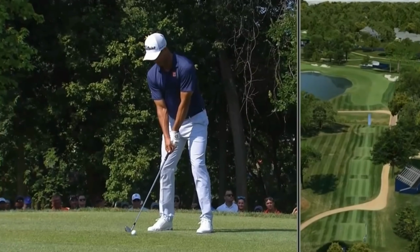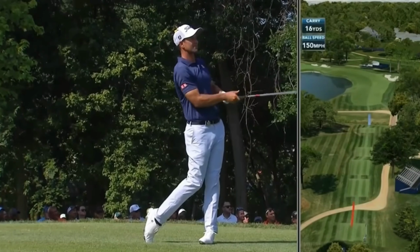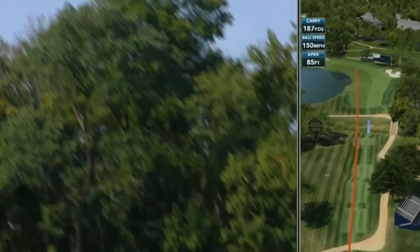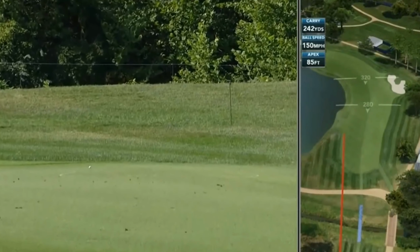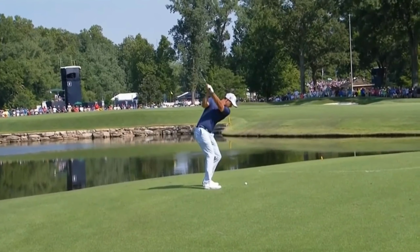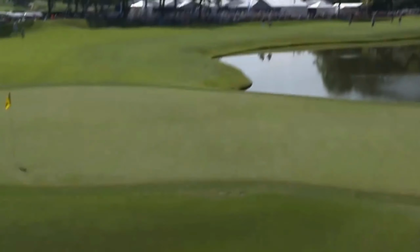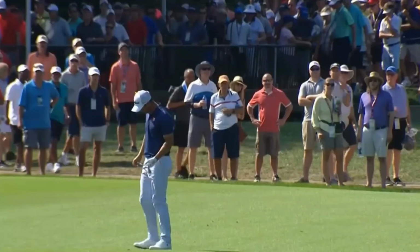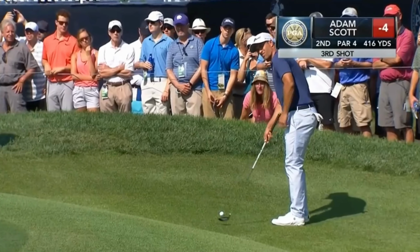Tension free in this setup. Challenging the water on the left. All right. All's well. Shortens the second shot a bit. Only 145 to the hole, over the water. And he's over the green. Just what we talked about there. The one bit further, a couple of degrees difference of loft.